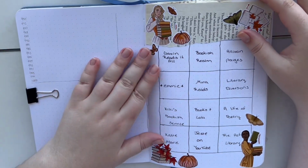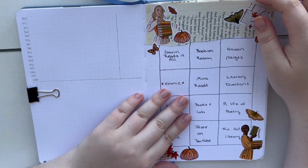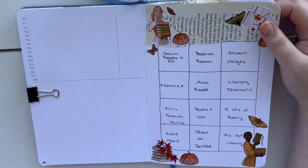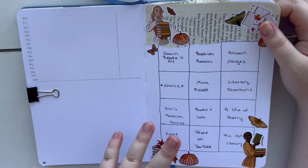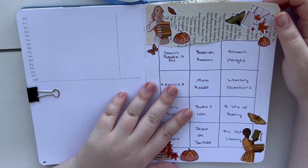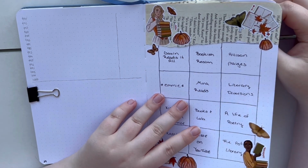And then here is a book video bingo card that I made for myself. These are some of my favorite bookish creators, and so I want to do a read-along video for all of them by the time this challenge is over.